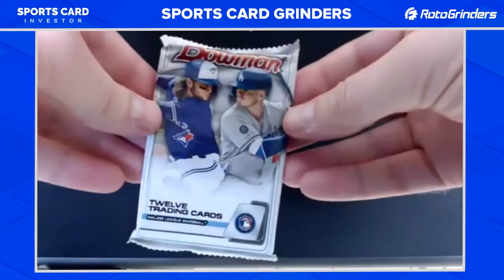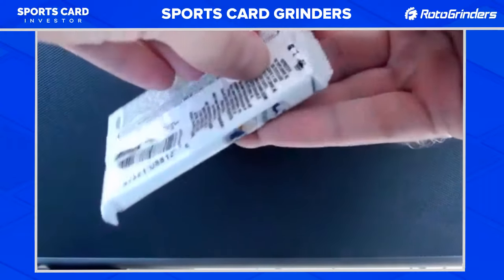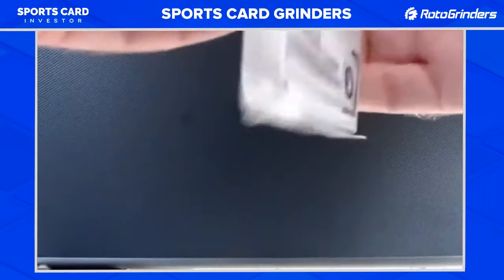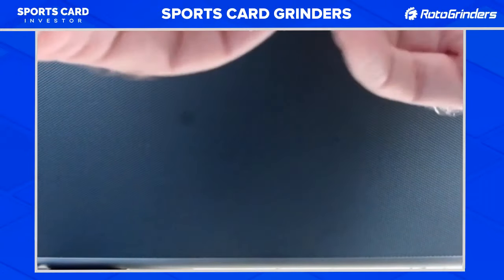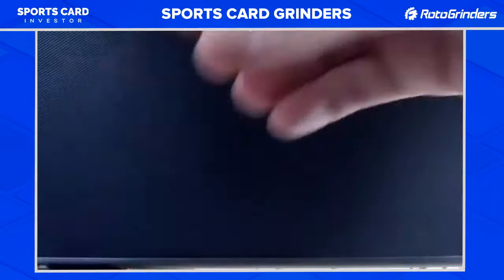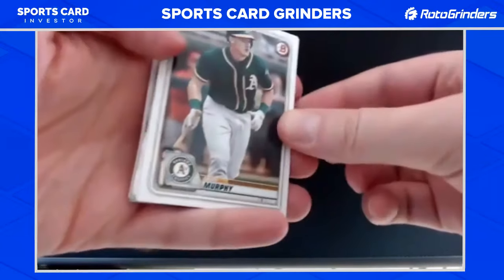All right, first pack, guys. Let's do it. Come on, Dominguez. After the last pack opening debacle, I spent some time to try and get this set up so that we can actually see what's going on. So let's open the first pack here. Now, is there any Bowman rookies that are guaranteed a certain number in a box, or do they guarantee anything like that, or no? I don't read the box. I just open the cards, man.